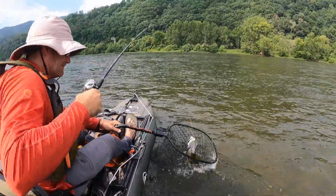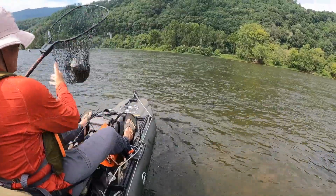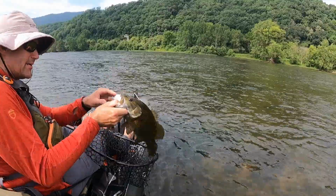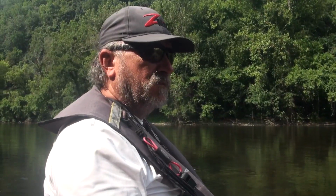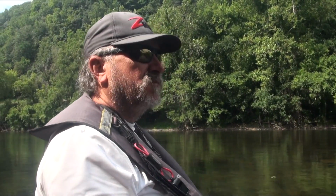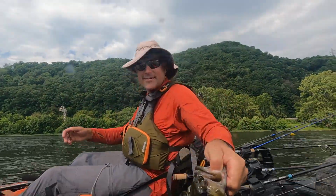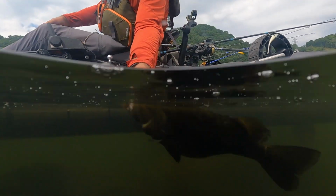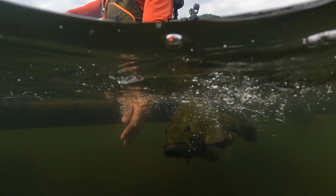Higher gradient. Yeah, higher gradient. Deeper holes here. Deeper holes. Yeah. The fish are shaped differently, and they're longer and slender. Slender, faster. Yeah. And a little harder to catch sometimes. I don't think they're an aggressive fish, but I just think they're a little harder to catch sometimes, and that could be due to pressure. I think it's competition.